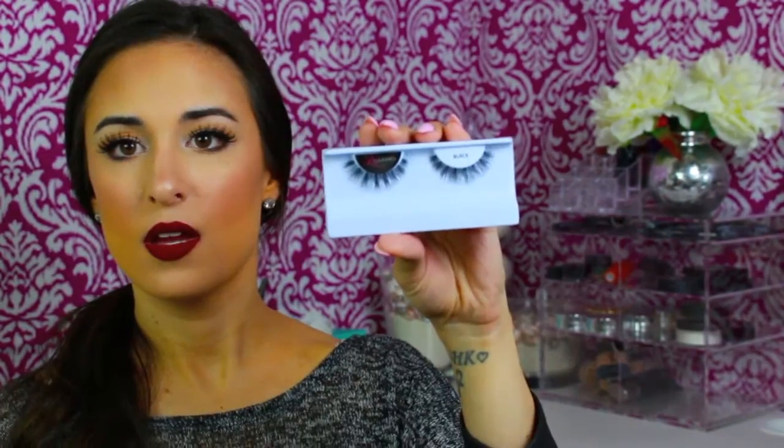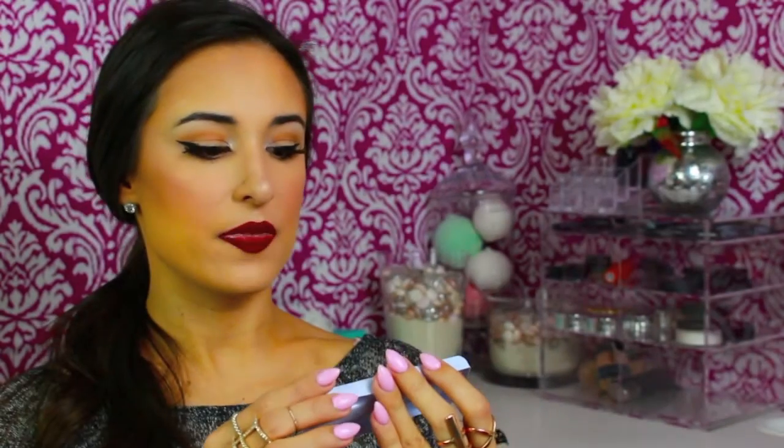So now for the more high-end side of lashes, I love the Lilly Lashes by Lilly Glitchy, and this is the style London. Here, I'll get these out for you. Is that focusing? Okay. So yeah, these ones are really pretty.